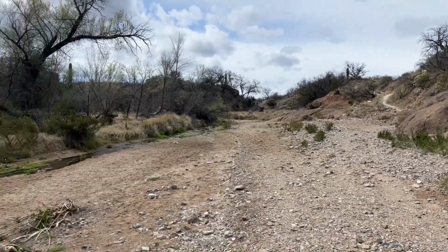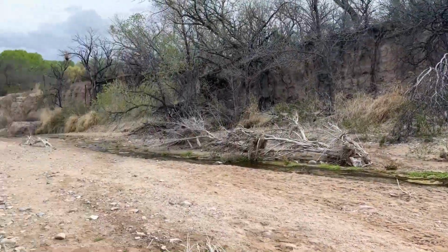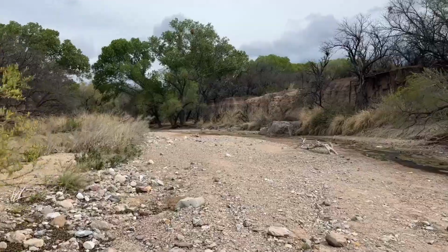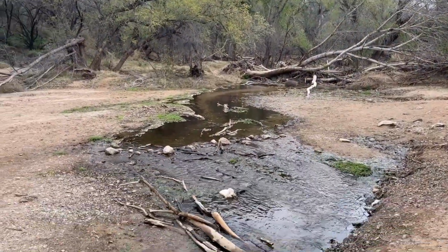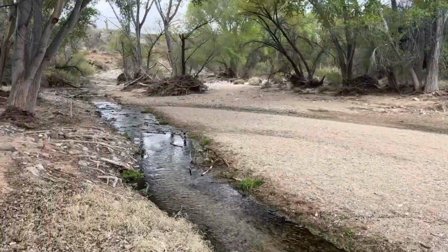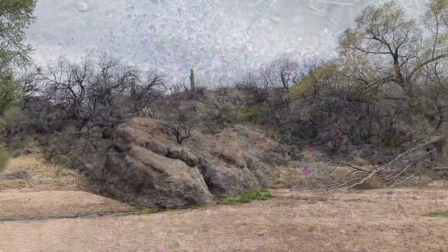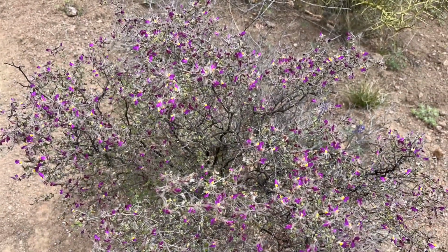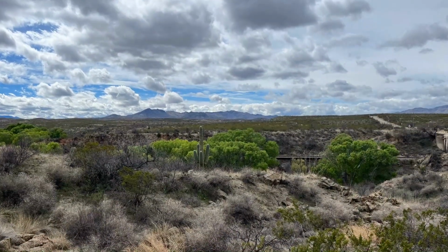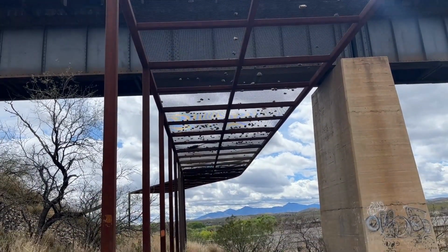Well, now the trail has dropped down into the wash here at Seneca Creek. Finally got some big trees. How wonderful. They ask you to stay under this canopy as you cross under the railroad tracks, and you see by all the rocks on top of it, there's a good reason why.